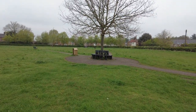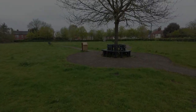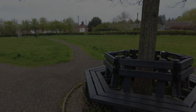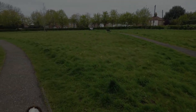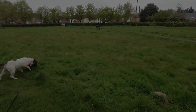Plenty of nice seating areas. But this is nice, sitting under this gorgeous tree in the summer and just see all the older folks sitting here passing the time of day in the summer. Lovely. And you can see the wildflowers just starting to poke through now. It's very early spring.